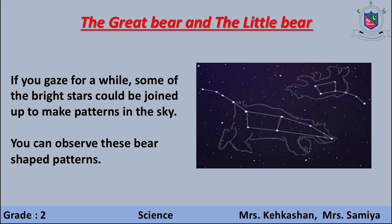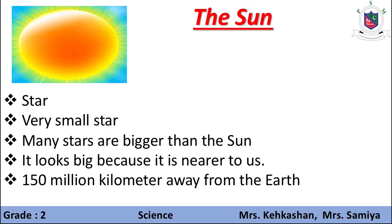The great bear and the little bear. If you look up at the sky on a clear moonless night, you will see thousands of stars. If you gaze for a while, some of the bright stars could be joined up to make patterns in the sky. You can observe these bear patterns in the picture. You can see there are bright stars that are connected to each other and they have made the pattern. One pattern is the great bear and the other pattern is the little bear.